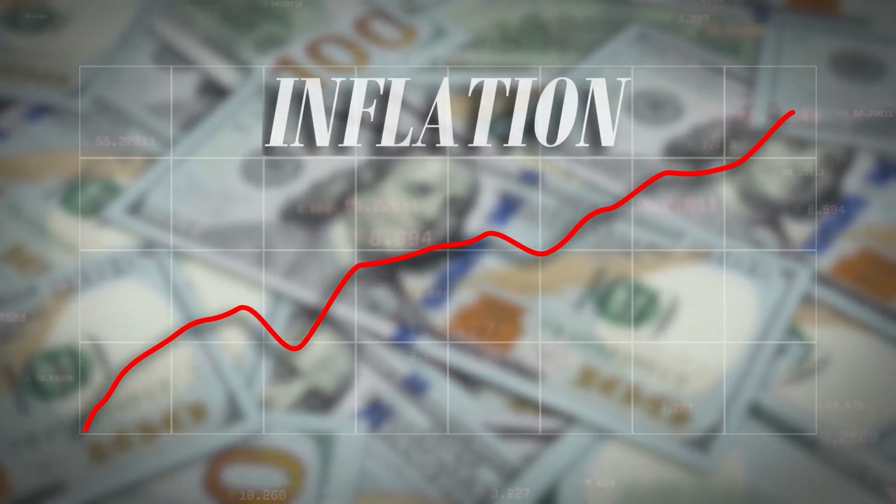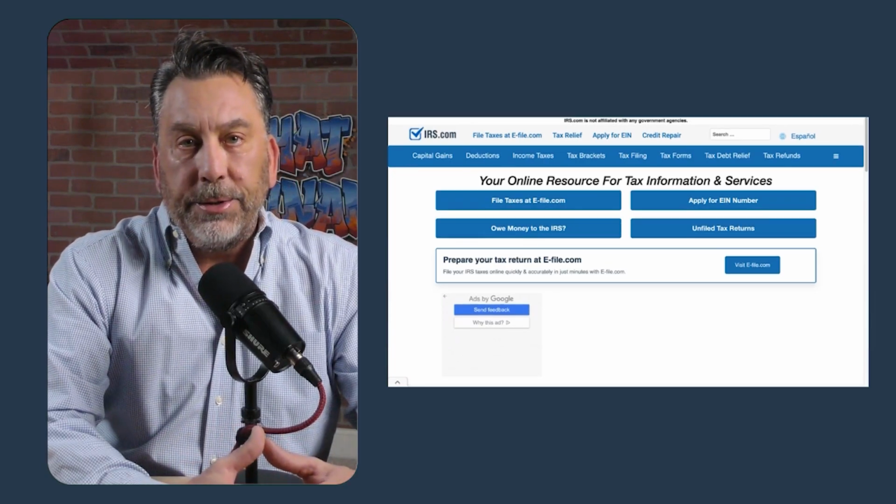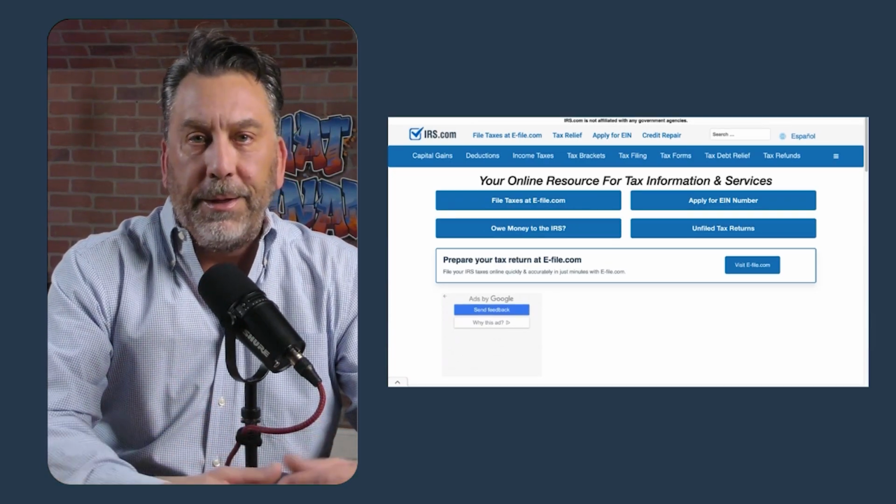Now, you can get that tax bracket by going to irs.gov or simply through a Google search. Think of tax brackets as elevator floors. Moving up one floor isn't a big deal, but jumping up several floors at once, hey, that could be costly.